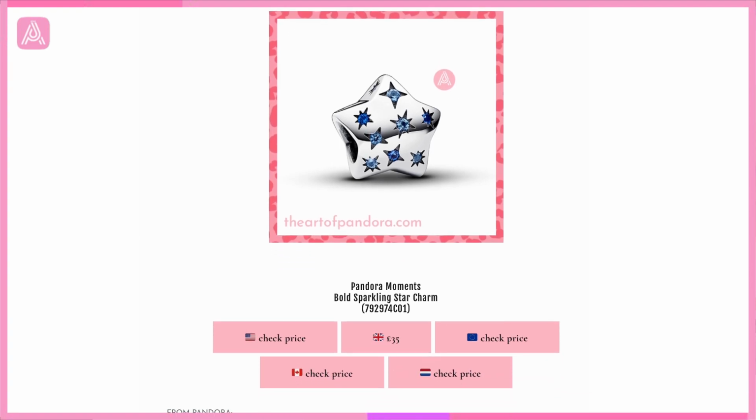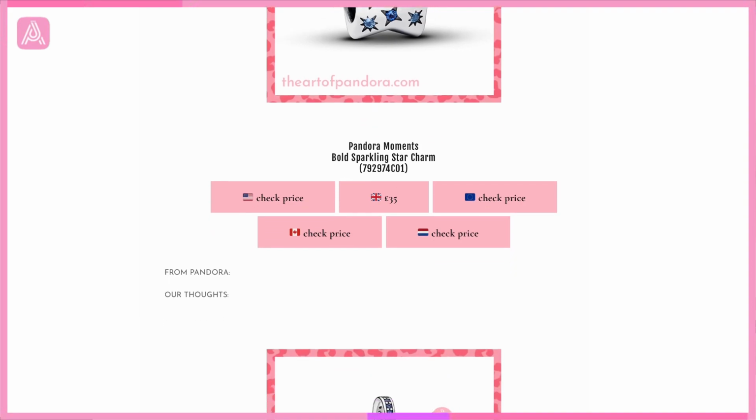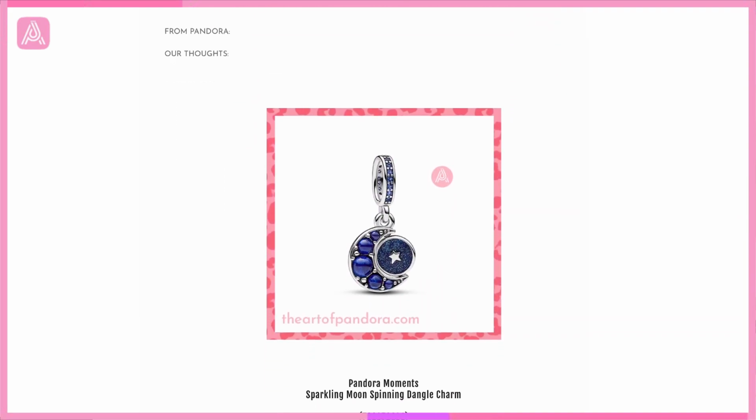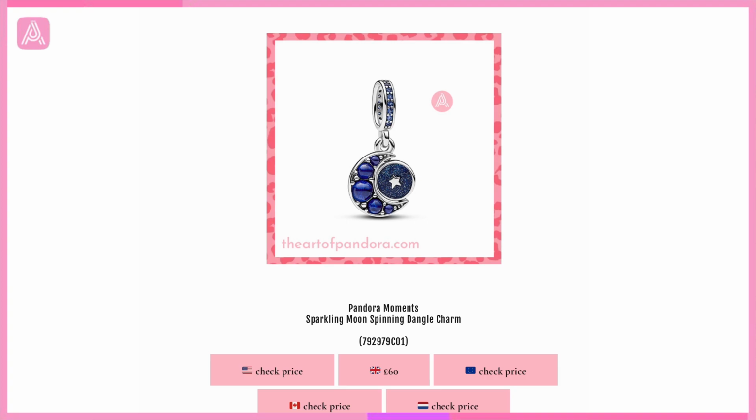I think having 2 of these and then other charms on a bracelet would look really good together as well for some nice symmetry. Another beautiful moon and star design, sparkling moon and spinning dangle charm with the bail.